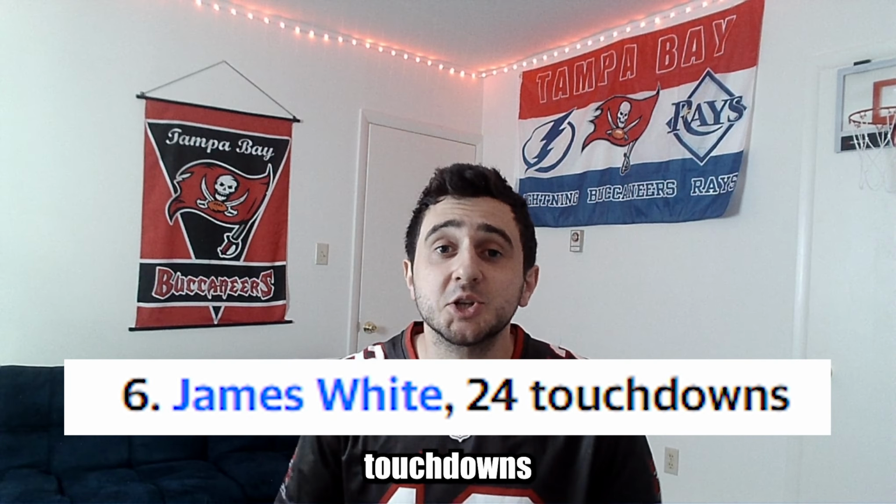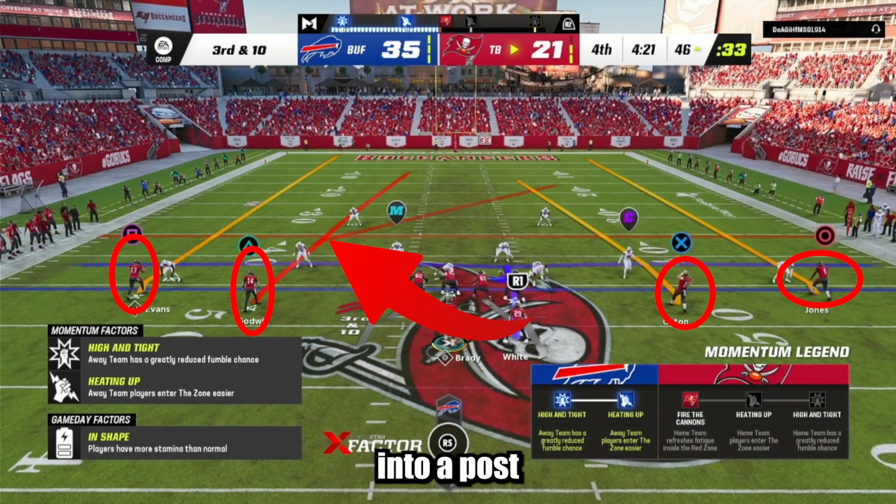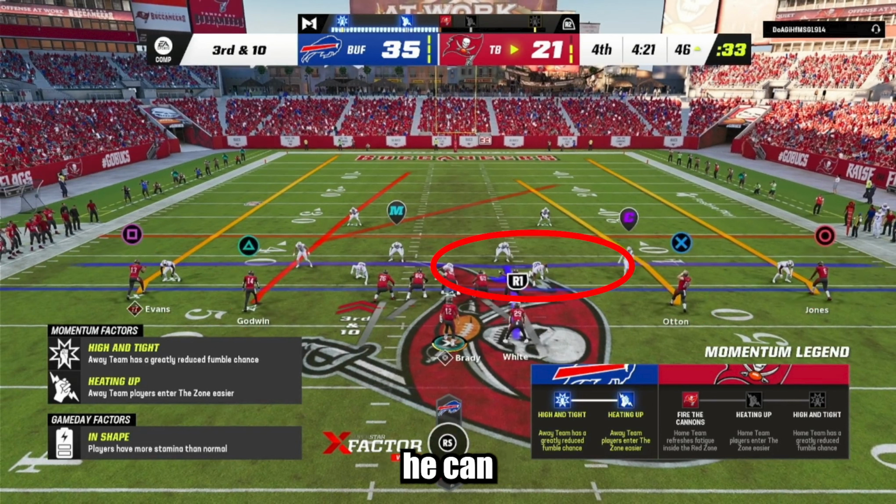One of Tom Brady's favorite running back weapons was James White, who he actually threw 24 touchdowns to in their career. Now in this play, you obviously have 4 verticals, with the slot receiver having a choice route to turn it into a post. And then the running back has a choice route where he can either cut to the right or left or stay where he is.